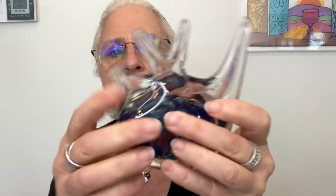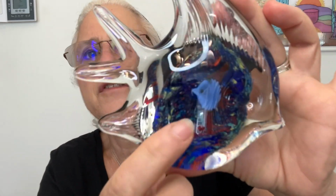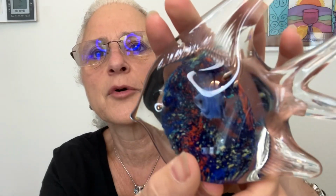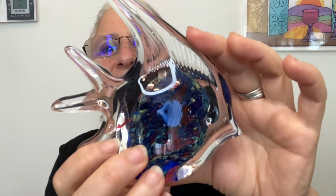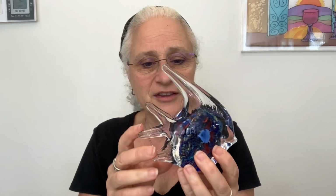I also found another fish paperweight there, also I believe to be Chinese, not signed. It's got the cloudy bottom, but this one is a little more fun. It's a fish with a fish inside. What's interesting about this, it's got it on both sides, and the fish is facing different directions on each side. So it's two different fish inside the fish. And this is fun. It's a fun little paperweight, right?